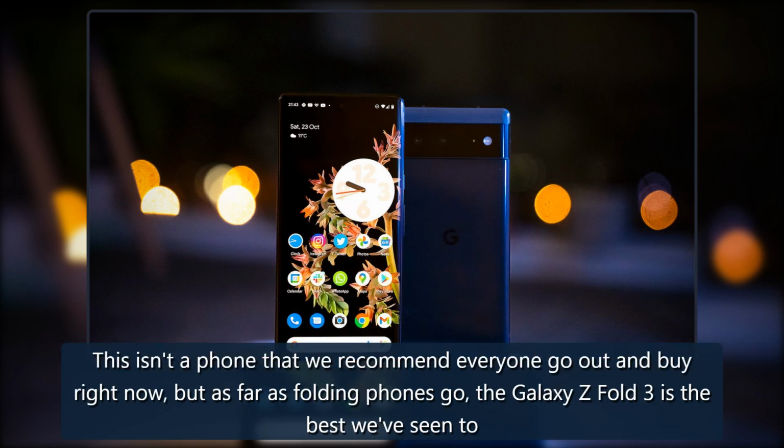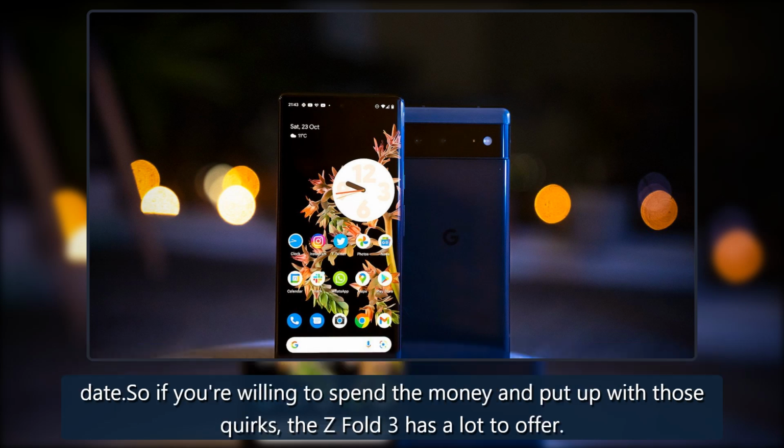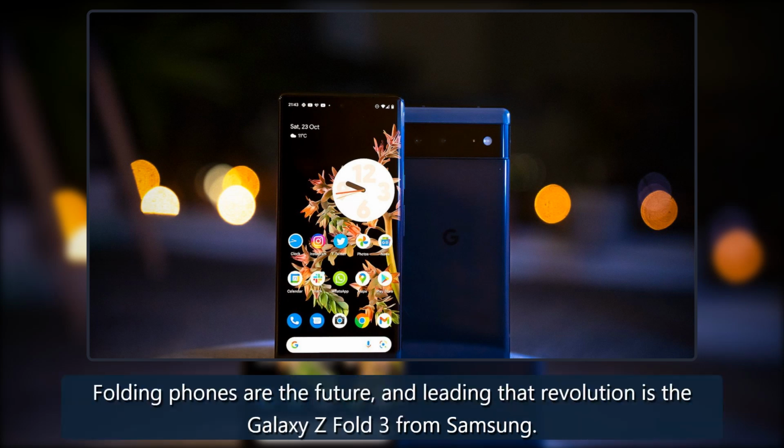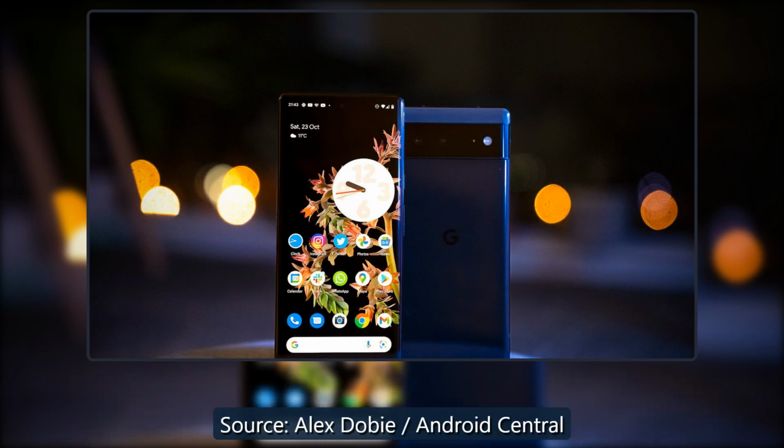This isn't a phone that we recommend everyone go out and buy right now, but as far as folding phones go, the Galaxy Z Fold 3 is the best we've seen to date, so if you're willing to spend the money and put up with those quirks, the Z Fold 3 has a lot to offer. Samsung Galaxy Z Fold 3 smartphone. Folding phones are the future, and leading that revolution is the Galaxy Z Fold 3 from Samsung. Source: Alex Adobe, Android Central.